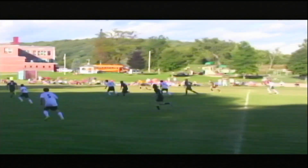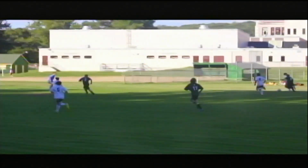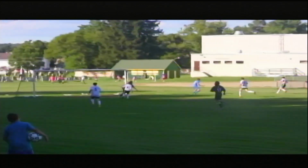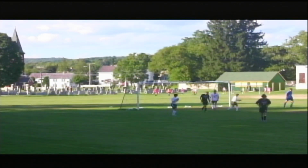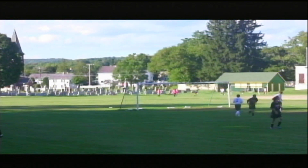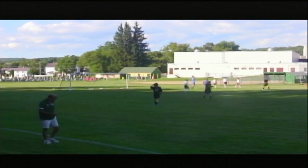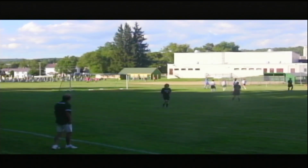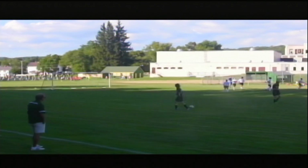Brian Maxim picks it up at midfield with the header. Brian Maxim makes a nice run up the field and hits a shot that just goes over the bar. So West Rutland is starting to turn it on a little bit. Maxim speed out of the midfield. It's a pretty lanky kid, sophomore, who's about 6 feet tall. He's got pretty good breakaway speed.